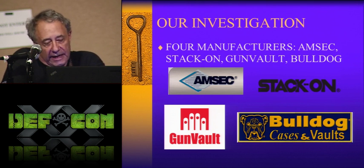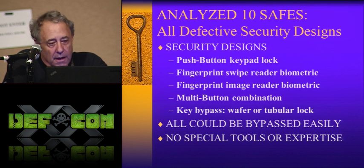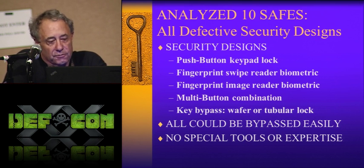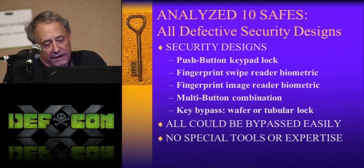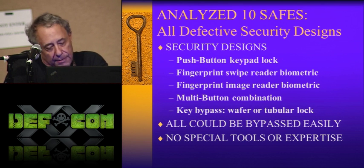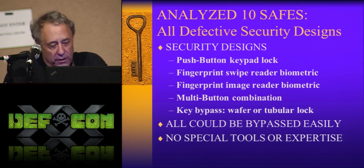So in our investigation, we looked at AMSEC, Stack-On, Gun Vault, and Bulldog. We analyzed 10 safes. They were all defective security designs in our opinion, and these were security designs using push-button keypad locks, fingerprint swipe readers, fingerprint image readers, multi-button combinations, and key bypass, either a wafer or a tubular lock.